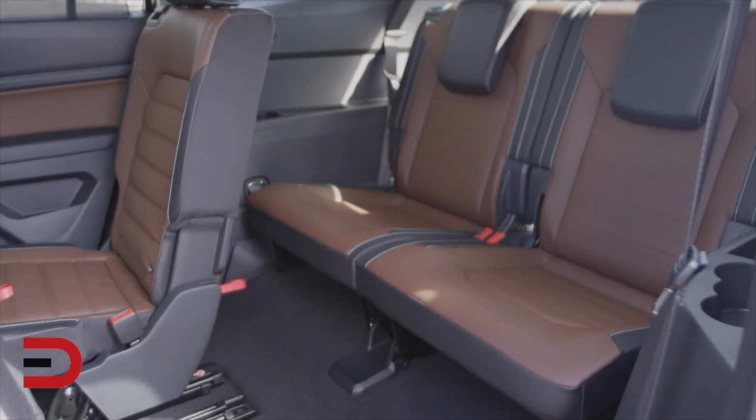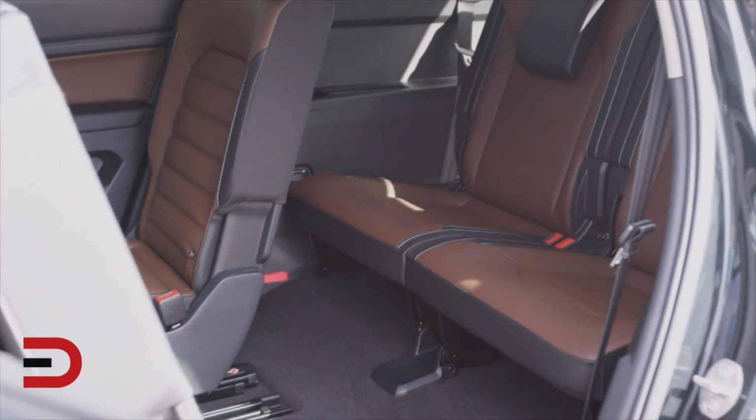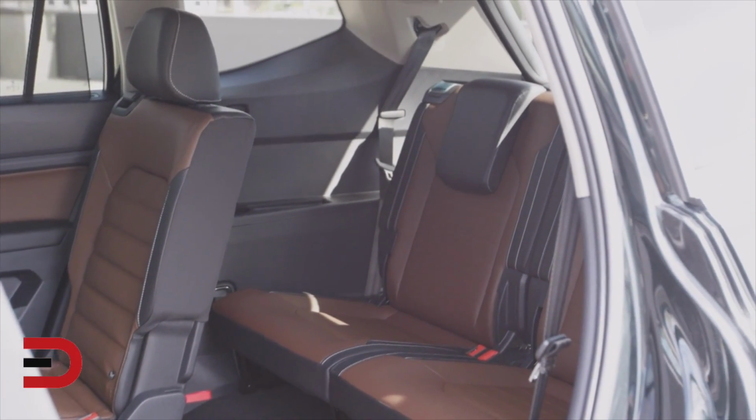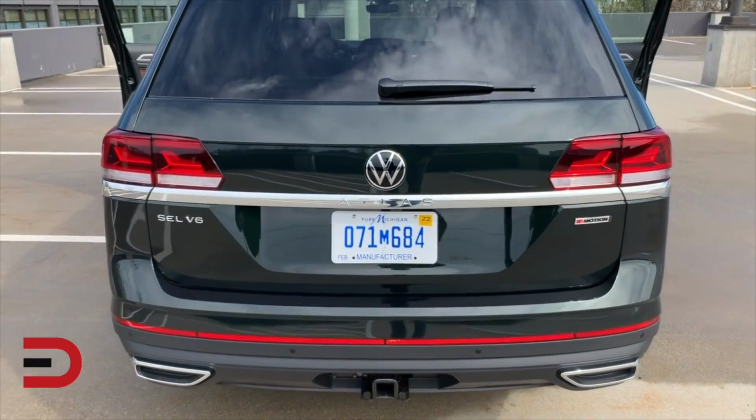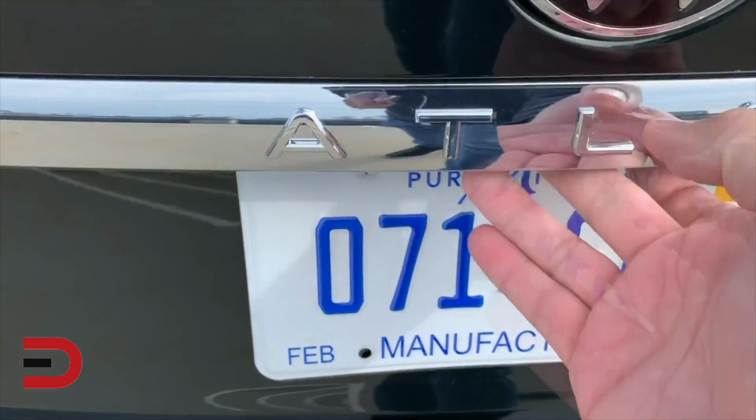I'm sitting in the third row of the Atlas, and I'll also have you know that I haven't adjusted the second or the first row. So this is really just an absolute demonstration of how spacious this vehicle is. I think roughly 33 cubic inches, so a whole bunch of space, and one of the main reasons why folk buy Atlas.